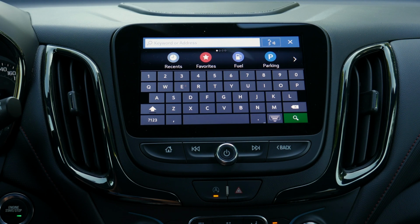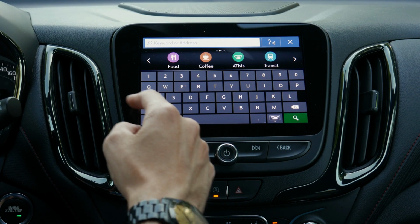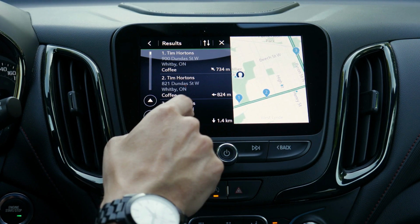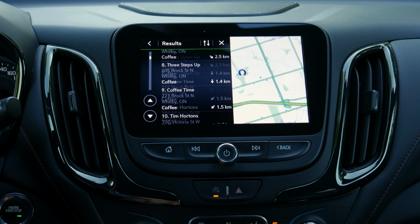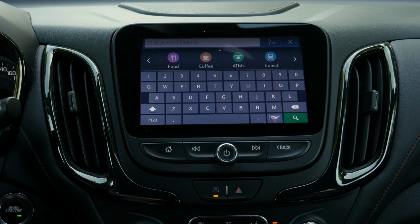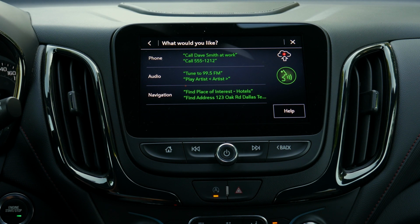All right, next up, searching for an address. So you can manually type in that way if you want to. You can look at favorites, fuel, coffee, ATMs, etc. So it's kind of nice because you've got the flexibility of being able to find places this way instead. But one really nice thing is that if you wanted to, you could also press the voice command prompt. What would you like? Navigate to Tim Hortons.